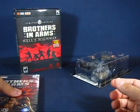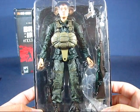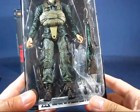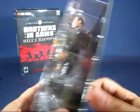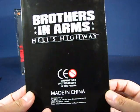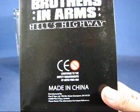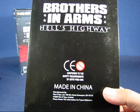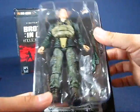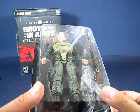But those are some of the contents, and here's the Matt Baker figure in the package, and it has quite a few accessories, some of it bagged within the packaging here, and it's actually a nice figure. And here's the back of this packaging of Brothers in Arms Hell's Highway. And as I mentioned at the beginning of the video, this particular figure is made by Plan B Toys, and I did some interweb searching. I did find Plan B Toys website, and I'll post the link down below, and found out that they made more figures from Brothers in Arms, not just Matt Baker, but Leggett, and who else did they?